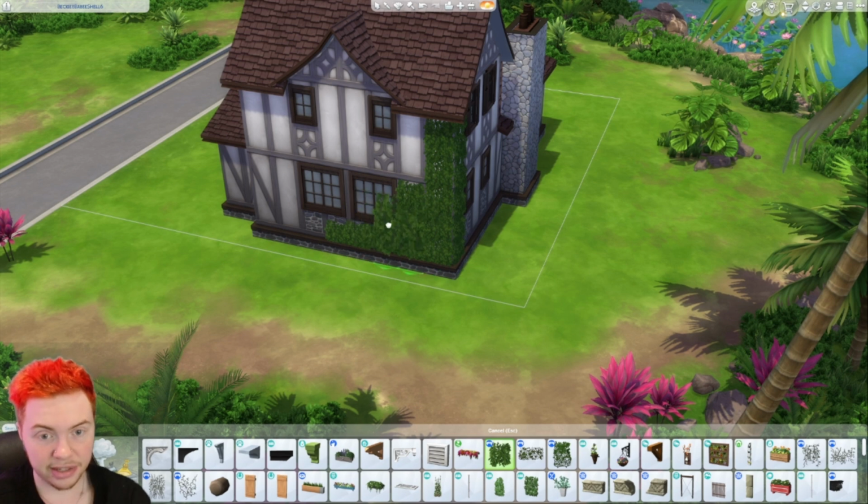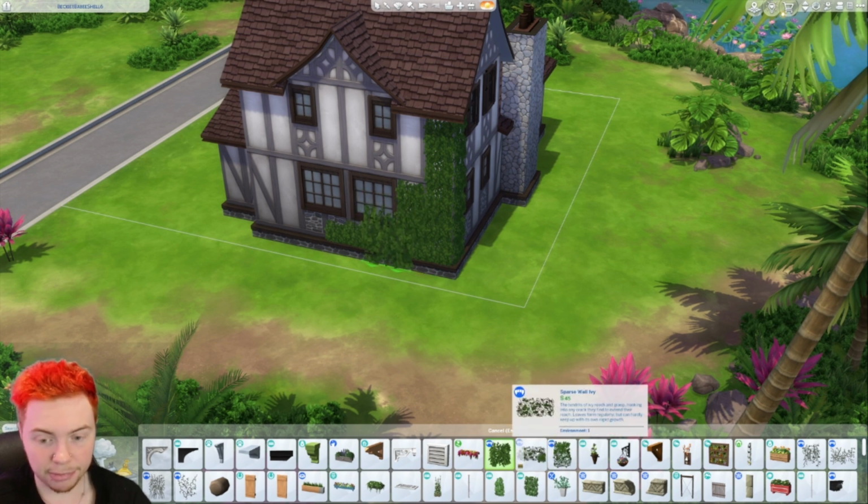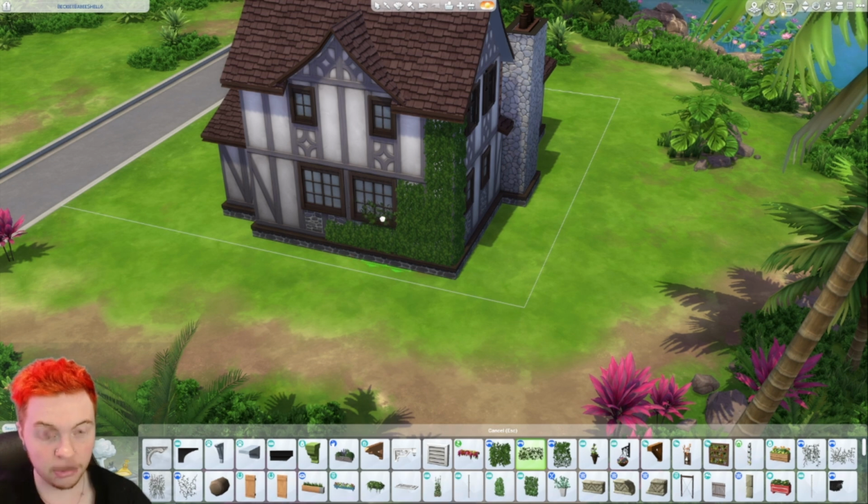If I would like it to go over the window a little bit, what I would probably do is use this one, which is just a little bit more sparse. And then we can kind of drag it up like that so it doesn't take up too much of our window. And then I'm just going to blend it in with that top.